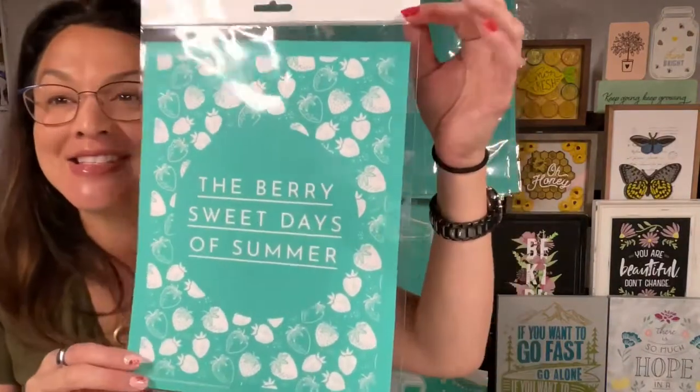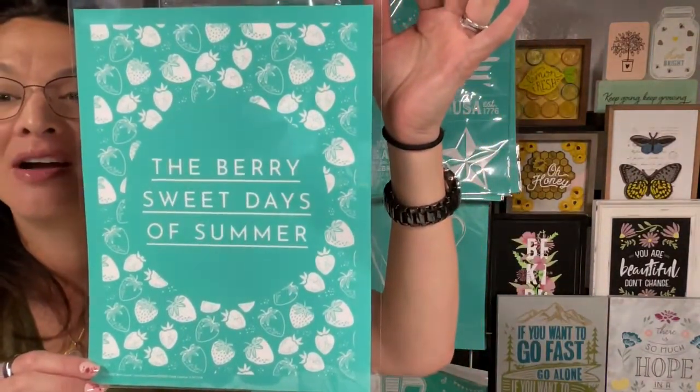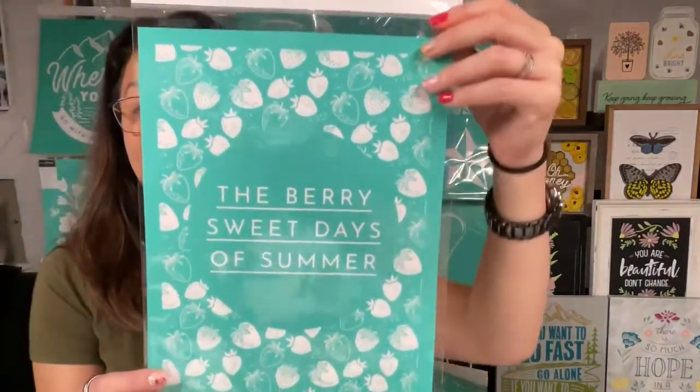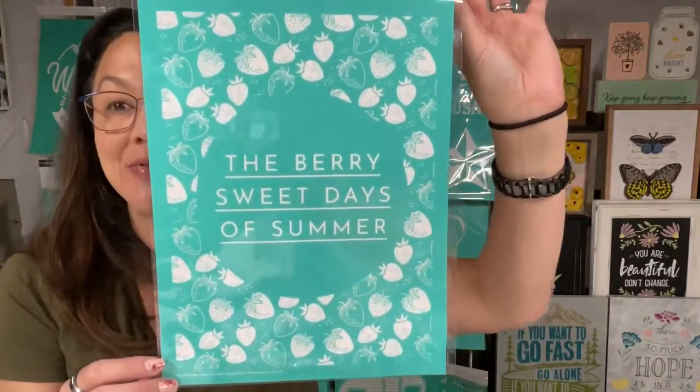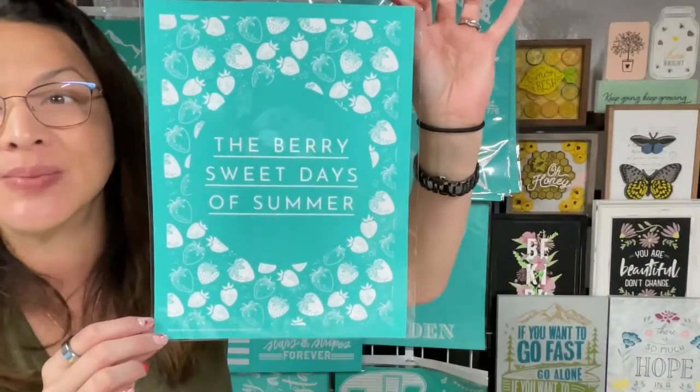Okay, you ready? Look at this. It is strawberries, the berry sweet days of summer. Oh, this is so cute. This is July. You know what, guys? I don't remember what colors come with this for the club people. But this is July. So many ideas for this one, and who doesn't love strawberries? Who doesn't love this? The berry sweet days of summer.